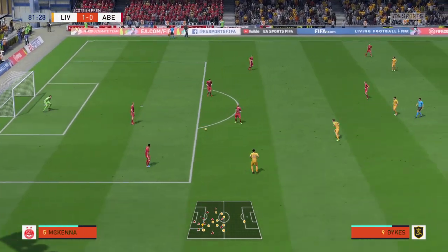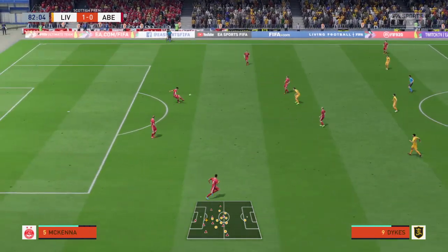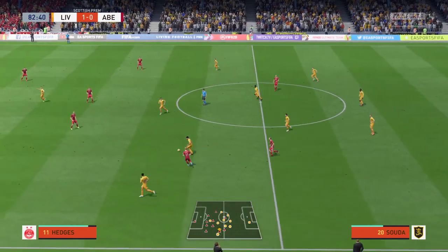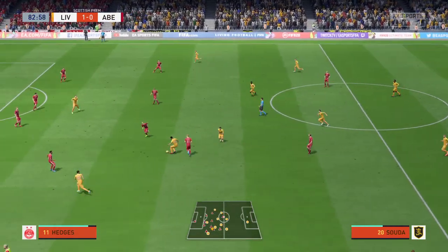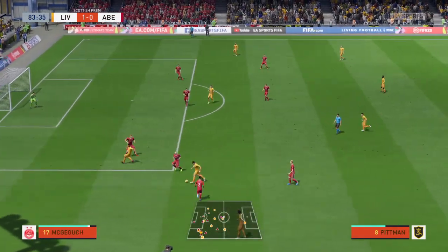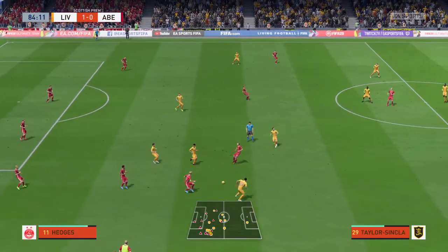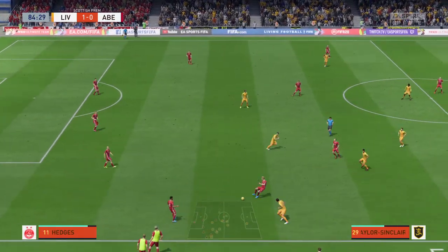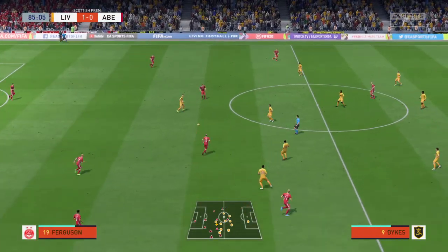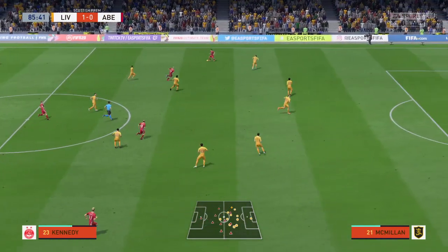And so Logan to McKenna. And plays a high, long ball up. Ball goes on to Taylor Sinclair. Taylor Sinclair to Pittman. Pittman, he's blocked off though, and McGinn now to Hedges to Logan. Hedges back to McGeoch. McGeoch to McGinn. Risky little ball, but paid off in the end. Cosgrove plays it on.